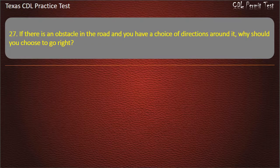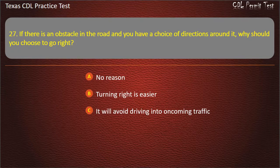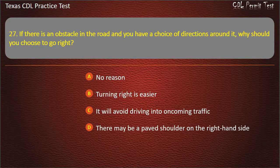Question 27. If there is an obstacle in the road and you have a choice of directions around it, why should you choose to go right? No reason. Turning right is easier. It will avoid driving into oncoming traffic. There may be a paved shoulder on the right-hand side. Answer. It will avoid driving into oncoming traffic.